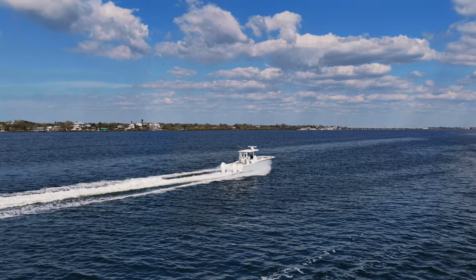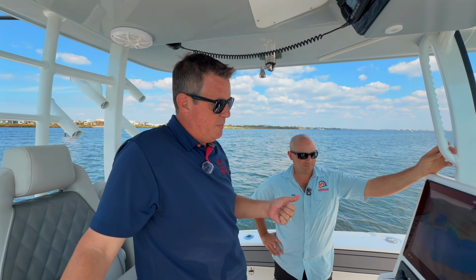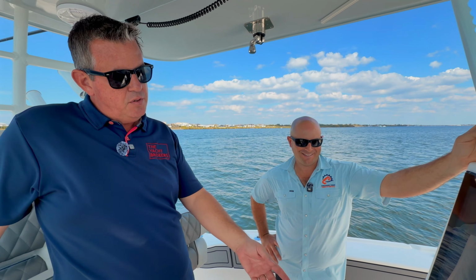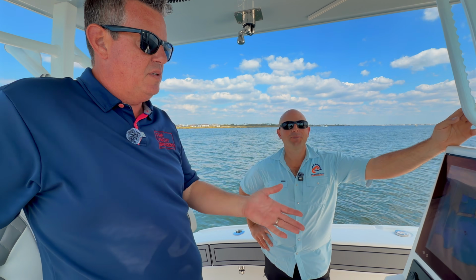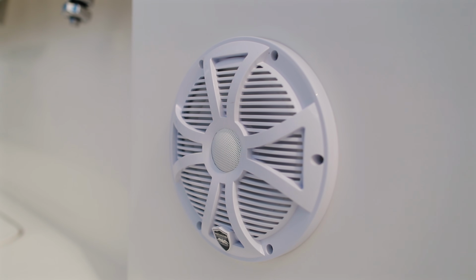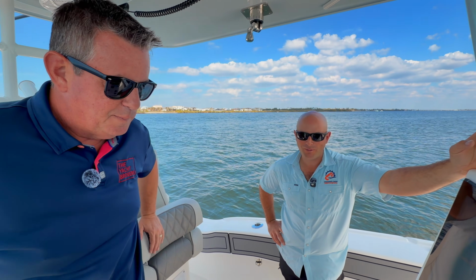All right, so one of the last things we want to talk about is obviously the most important, how much beer we can keep on board. The second part is, what about the sound system? The sound system here, he used basically their standard spec, which is the wet sound system. It comes with right around 10 speakers plus some subs. You don't need anything more than that. You can turn this thing up and everybody will hear you coming.